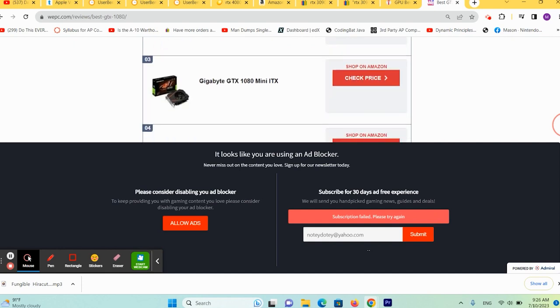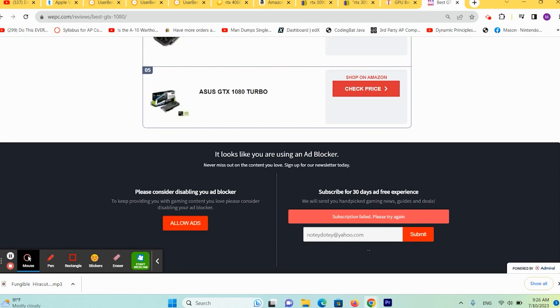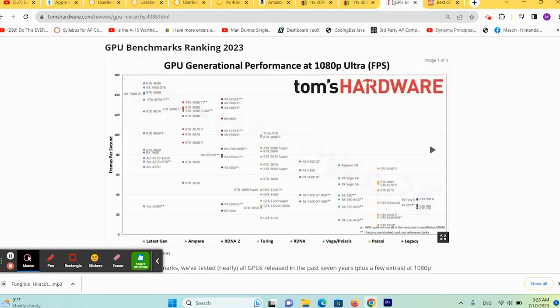I don't really like the Gigabyte GTX 1080 Mini ITX. I don't really like that one. The Zotac I've had no problem with, and the Asus GTX Turbo I've also used in some builds I've done. So any of those four, I think you'll have a phenomenal gaming experience, but just any 1080 in general is still very powerful. And if I only had $125, that's the one I would choose.